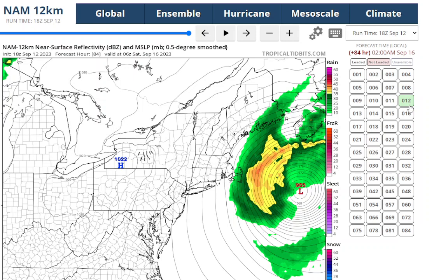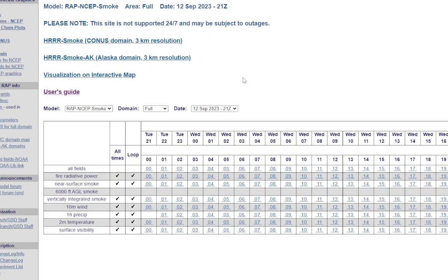Until we have more short-range models, I really don't want to say we're not going to see any effects from it as far as wind goes. We'll definitely see the surf, but it's just too early to say we're not going to see any wind and rain from this. It's too early. It really is. So let's look at the smoke model here.